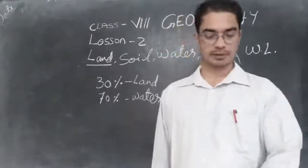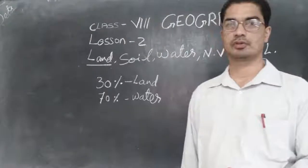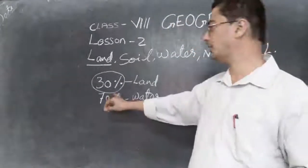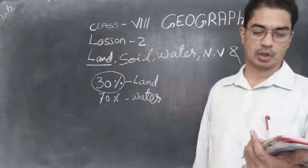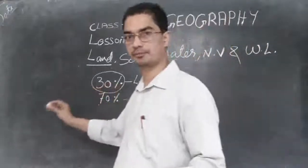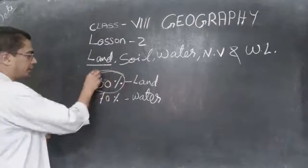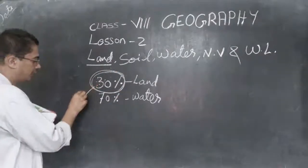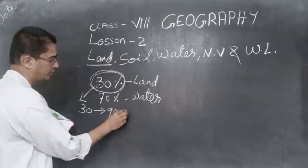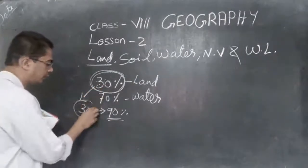And we know 90% of the world population occupies only 30% of the land area. So we have 30% of the land, and in these 30%, 90% of the population lives. If you consider the whole area of the land as 100%, then 30% of it is occupied by 90% of the people. So almost 90% of the people are living in one-third of the total land.